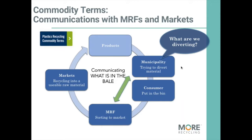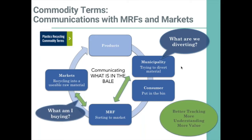So they're going to ask the MRF, what's coming out of our stream? And so the MRF will be able to state what's exactly in those bales. But then the MRF is going to be able to communicate with the market what's being bought and sold. So the market says, what am I buying? And the MRF is able to say, this is what's in my bale. So the better communication means better tracking, more understanding, and more value of actually what's in the marketplace.